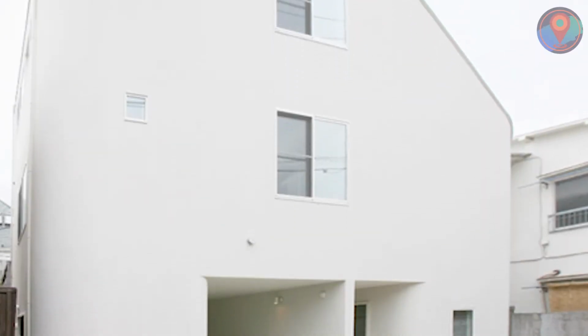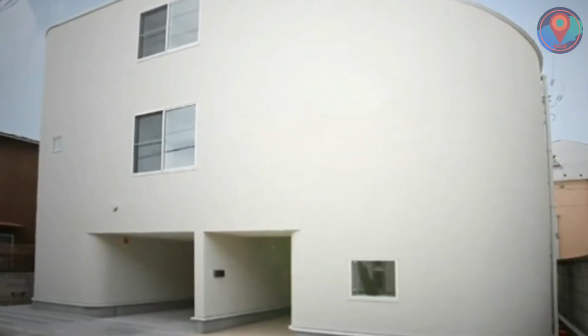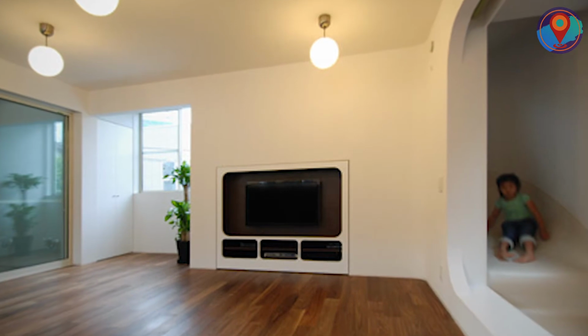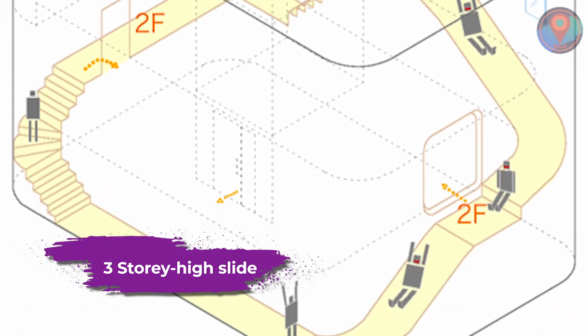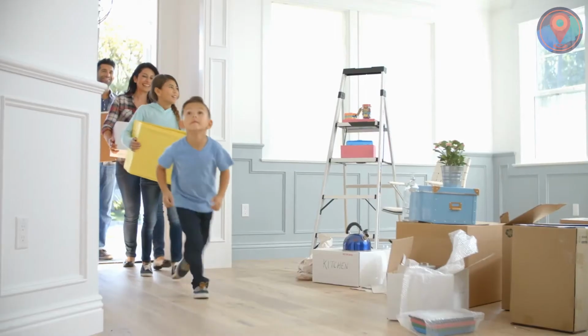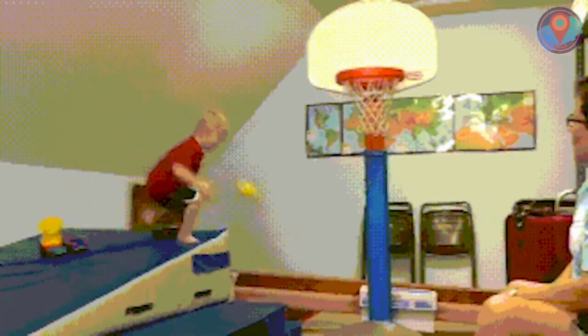This rectangular building in the Nakameguro neighborhood in Tokyo may seem like a boring warehouse from the outside, but its interior is a dream come true for kids and kids at heart. Why, you ask? Because it's basically built around a 3-story high slide. According to the homeowners of the slide house, they wanted their family home to be a fun place for the kids to create epic childhood memories.